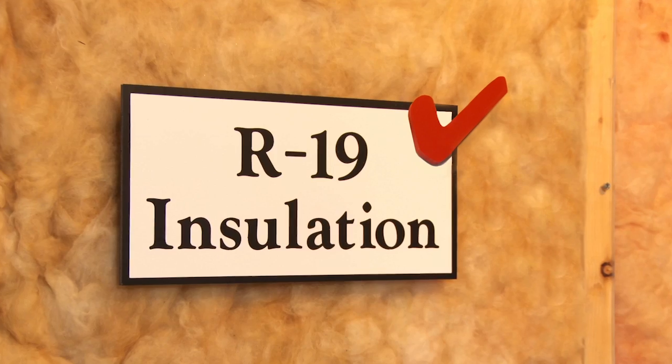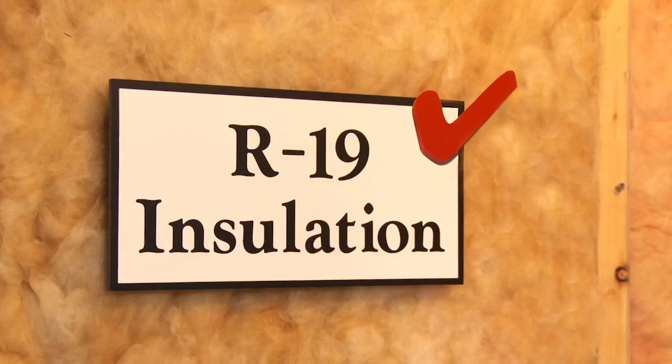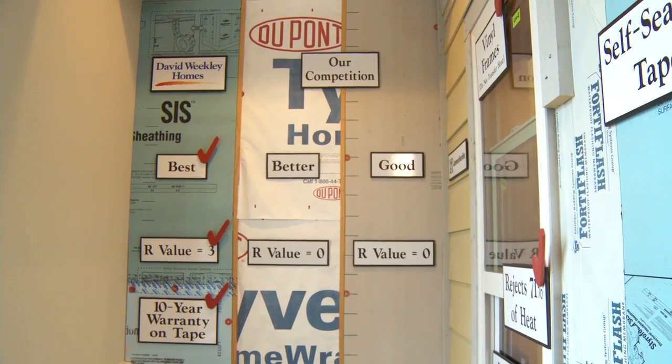Okay. So everybody's building them to minimum code. And David Weekley has gone so far above and beyond in so many different categories. They add extra insulation when they don't have to. They have a higher SEER rating when they don't have to. And the ventilation, because nowadays houses are sealed so tight to keep that air in, that you need that ventilation.